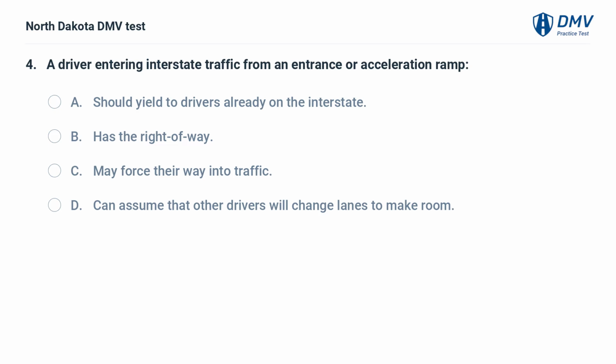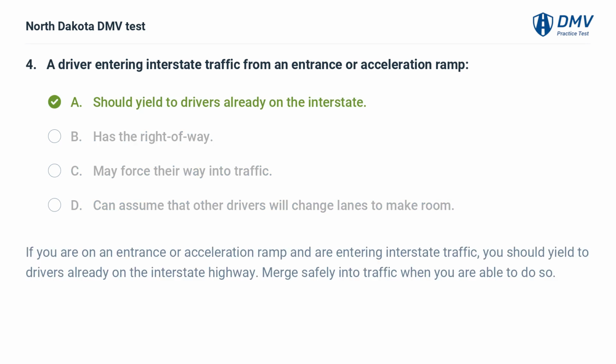A driver entering interstate traffic from an entrance or acceleration ramp: A. Should yield to drivers already on the interstate. B. Has the right of way. C. May force their way into traffic. D. Can assume that other drivers will change lanes to make room. A. Should yield to drivers already on the interstate.